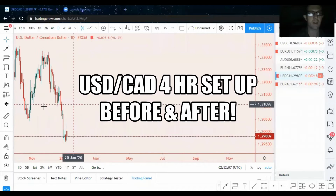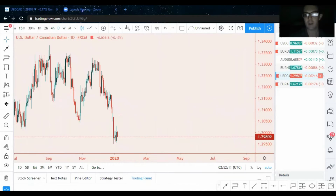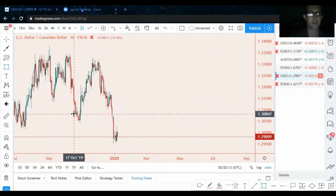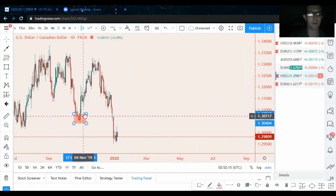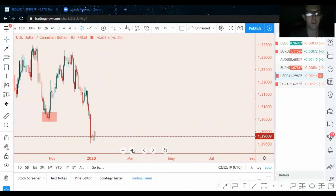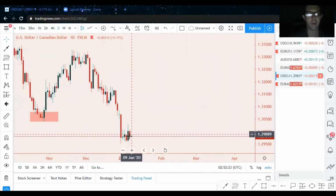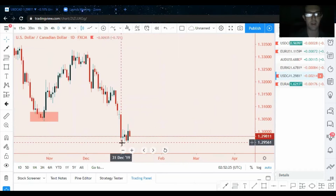This is UCAD on the daily, kind of what I'm watching. I'm noticing that we've been on this major downtrend. We did break this previous low, but it looks like price is stopping and we're kind of finding support. This is the daily time frame. Now we look at current price.